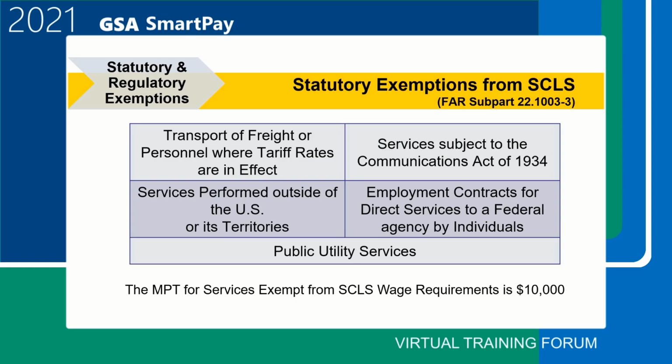Services that are exempted from the service contract labor standards by statute include transport of freight or personnel where tariff rates are in effect or on regularly scheduled routes or via commercial services. This does not include charter services. And note, this exemption typically does not apply to contracts for ambulance or taxi cab services because they are not deemed common carriers or governed by published tariff rates.